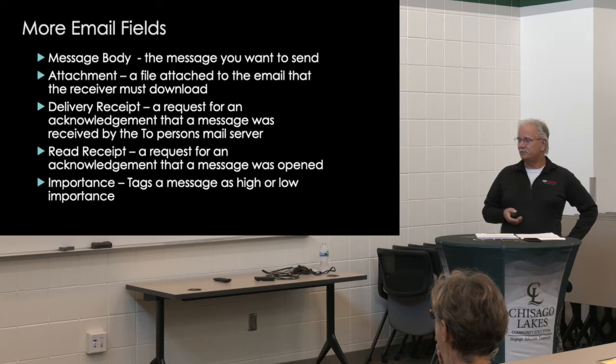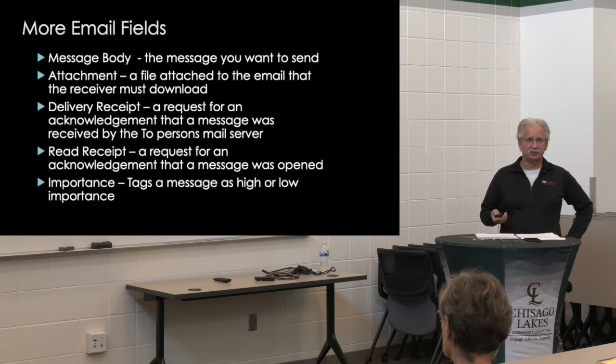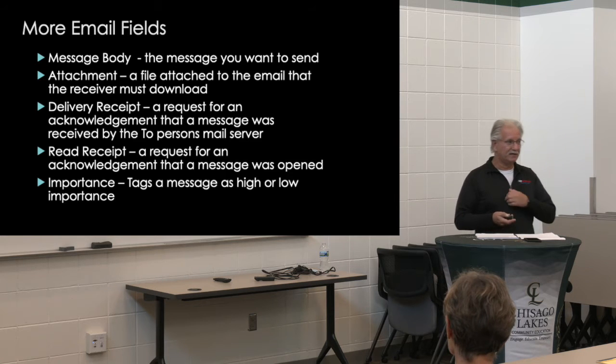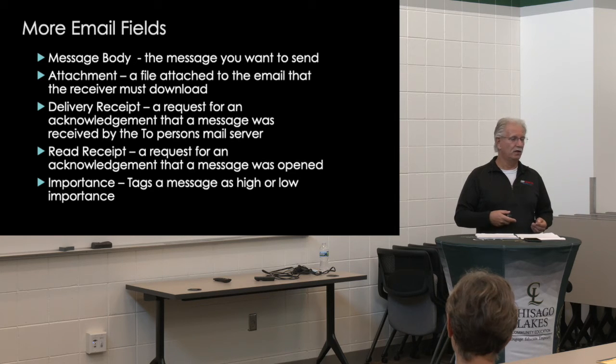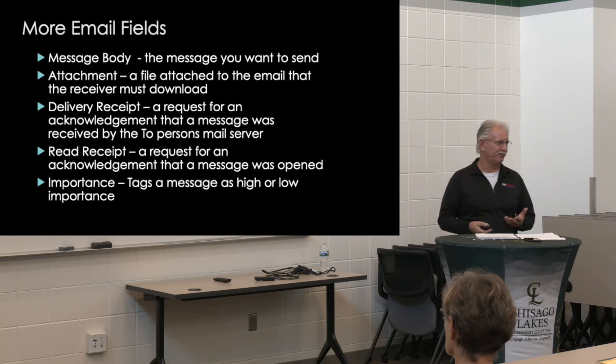And then an attachment is any kind of a file that we want to send along with our email message. There are only certain types of files that are allowed to be attachments. You can't send computer programs from one person to another. We used to be able to do that years ago, but now those things are filtered out because that's a simple way to send a virus out. So sometimes those files are filtered out because they can contain viruses.